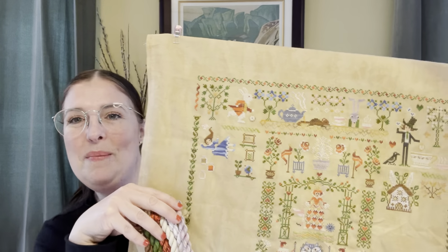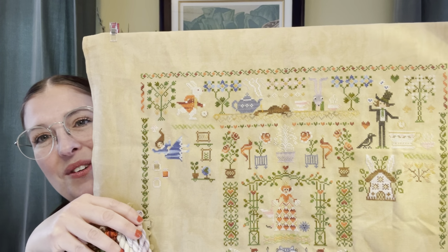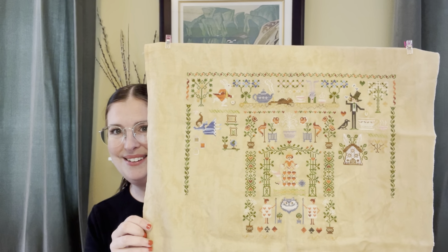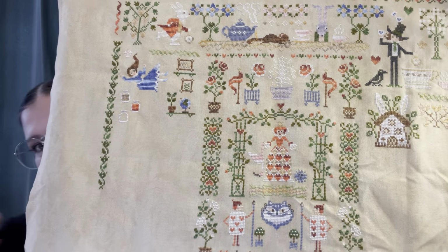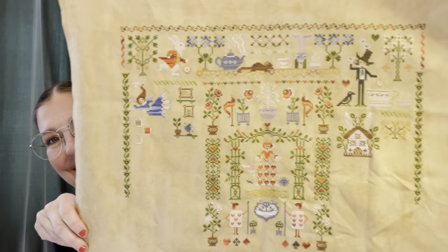So if somebody knows, put a message below, let all of us know how you can get your hands on them, if you can. But yeah, they're really fun to work with. I really enjoy it. So that's my progress on Owl Forest Embroidery, Alice in Wonderland. I love the center. The Queen of Hearts, her dress, so amazing. There you go.